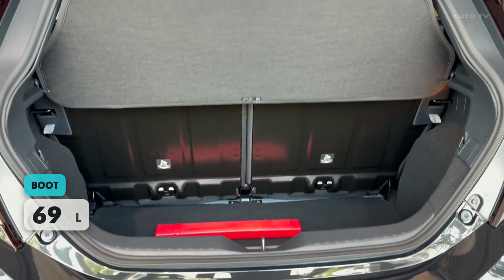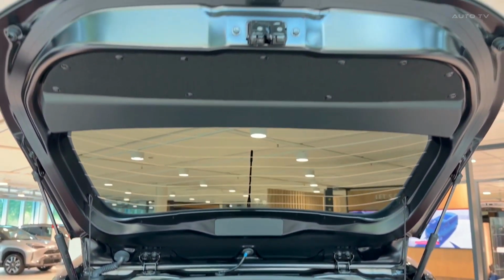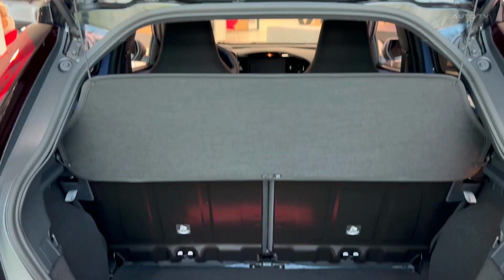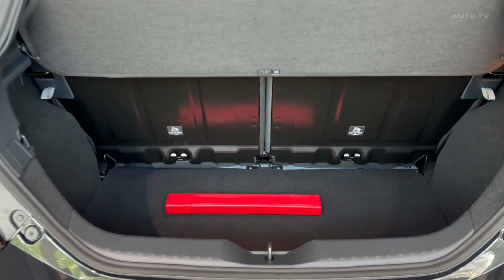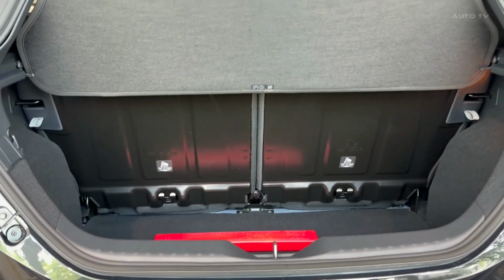Then you reach the back and start counting. The boot holds 231 liters, exactly what it held before the hybrid arrived. That is a week of groceries or one stroller, but not both. And there are only 2 seats behind you. The Aygo X is a strict 4-seater, fine until the 5th person is standing in the rain.